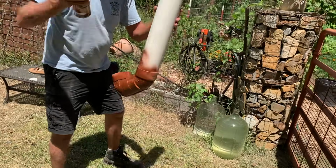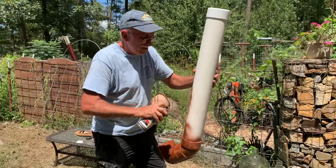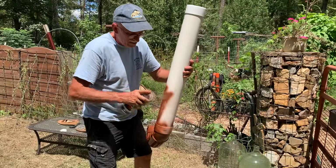Anybody need their car paint, let me know. Yeah, because that's so beautiful. Looks like camo.